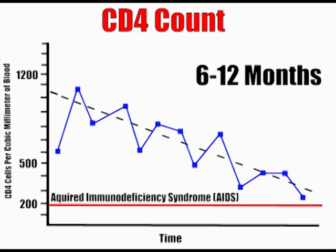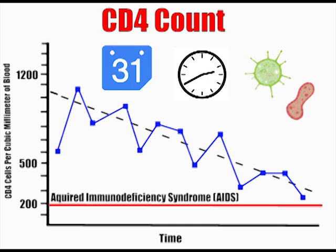And lastly, remember that each CD4 count can vary based on many factors which affect the body's CD4 levels. It's not each individual test which is most important, but the overall trend.